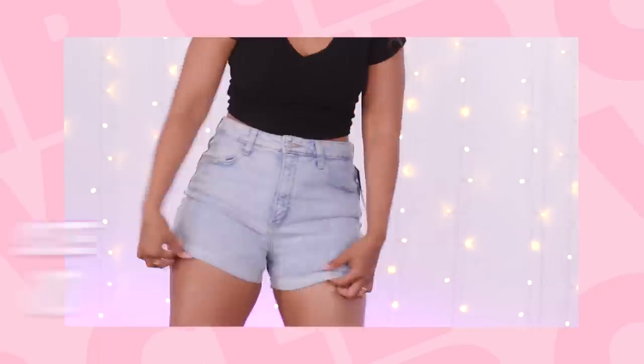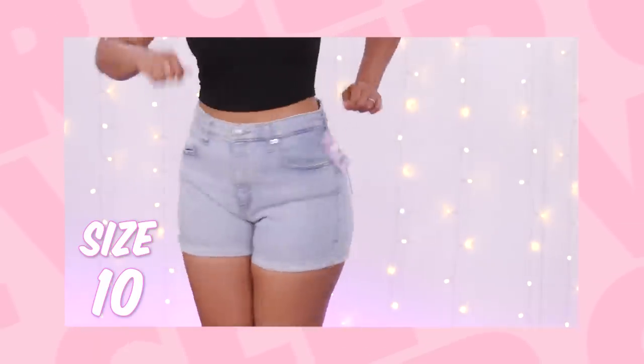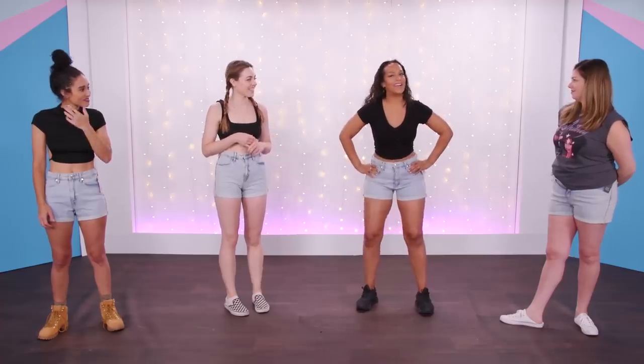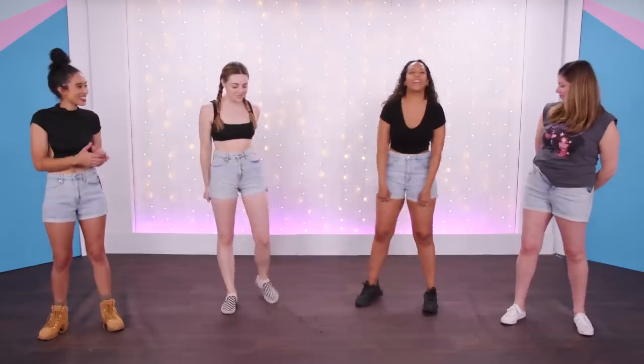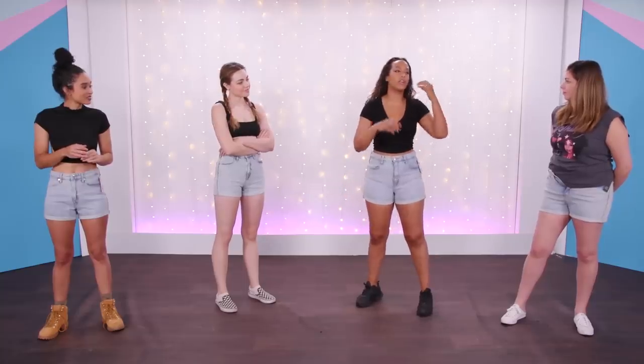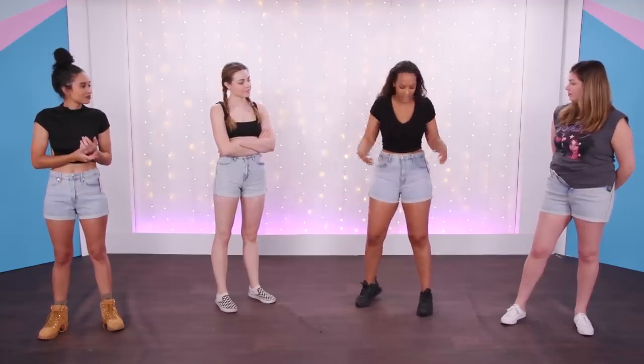Okay, so I went with a size 10 because I don't want them to be skin tight booty shorts, but surprise, surprise, 10 is fitting kind of like skin tight booty shorts. Fitted. They're fitted. So they are true to size, but I think I would have wanted to go up a size bigger to get that not in your face booty shorts. But it's funny because it's always loose around your waist.